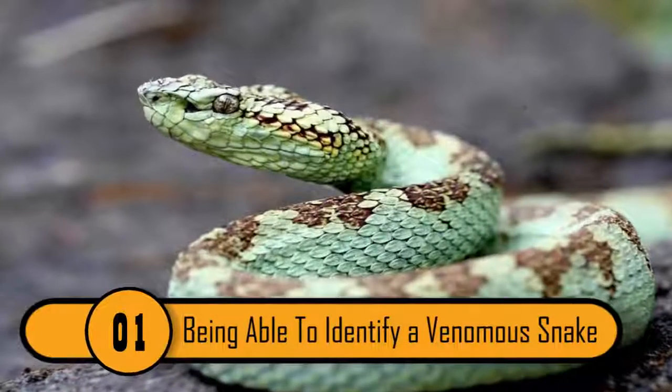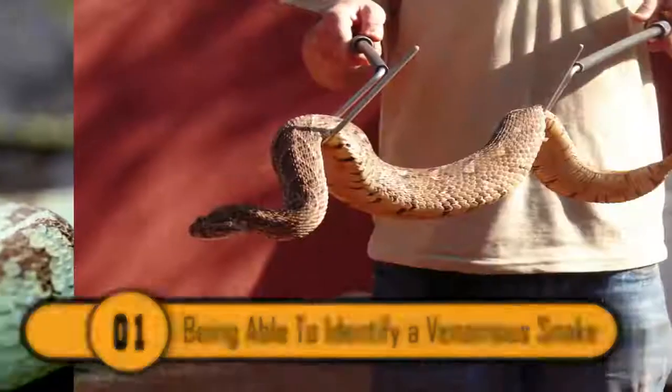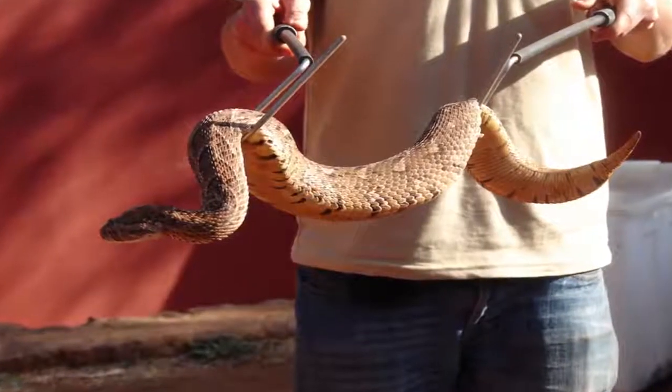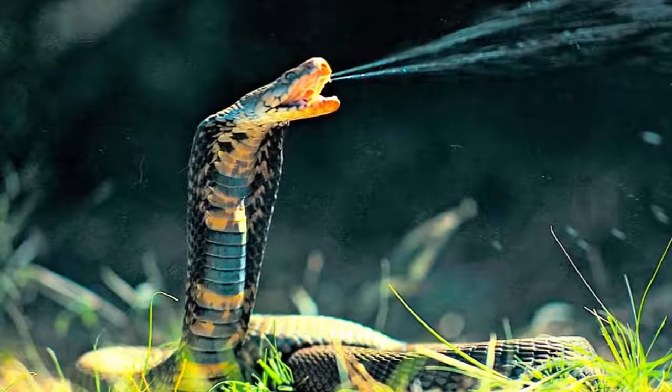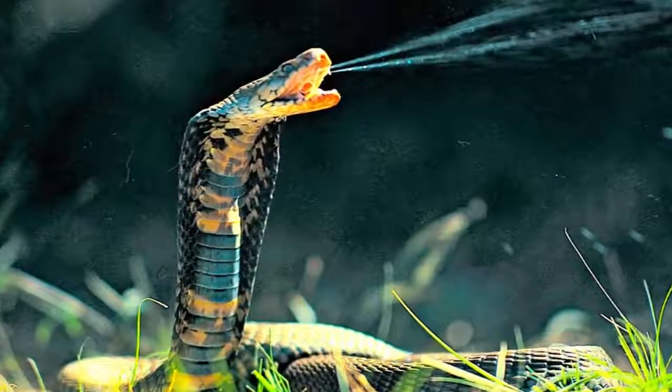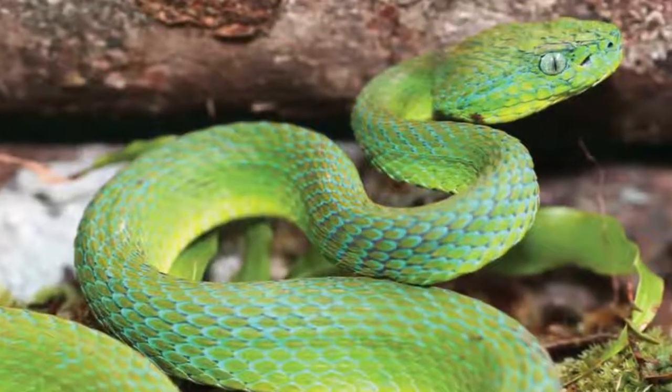Number 1. Being able to identify a venomous snake. Anytime you are outdoors, it's best to avoid snakes whenever possible. If you encounter a snake or if you're bitten, you need to know whether or not the snake is poisonous. It can literally save your life.